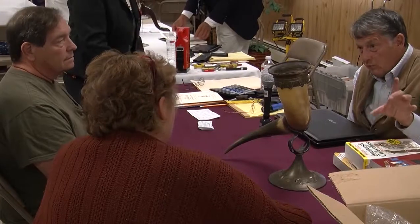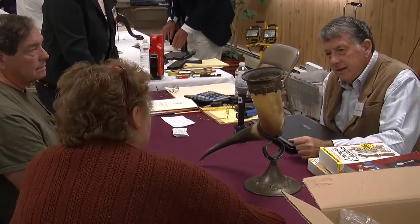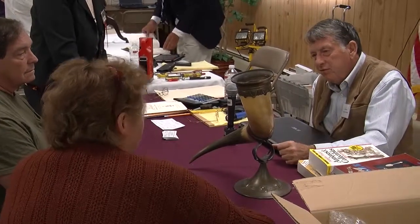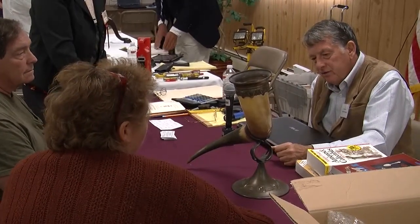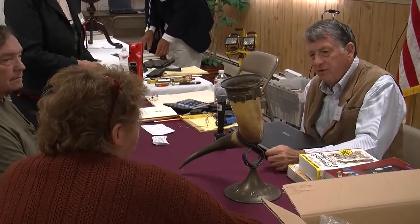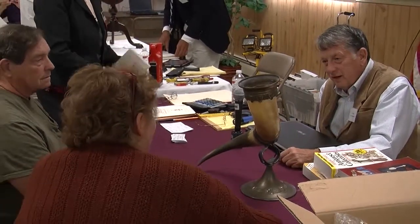Anytime you can find an old photograph of the item that we have today, it's a great reminder of how it might have come into your family or how it might have been previously used, and it tells us a little bit more of the story of the item. So that would be great if you could find that. But thanks for bringing it in. It's certainly one of the more unusual pieces I've seen in quite some time.